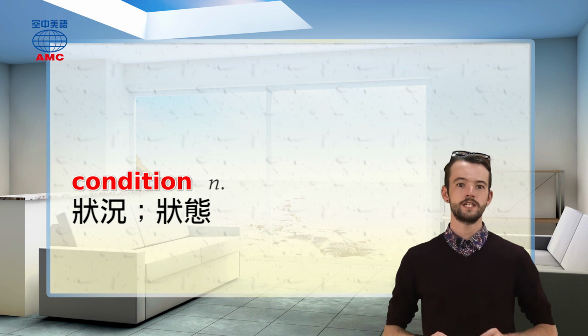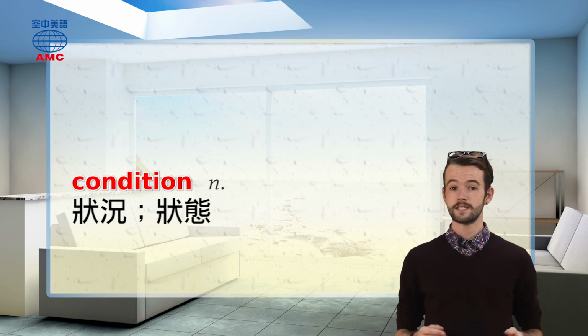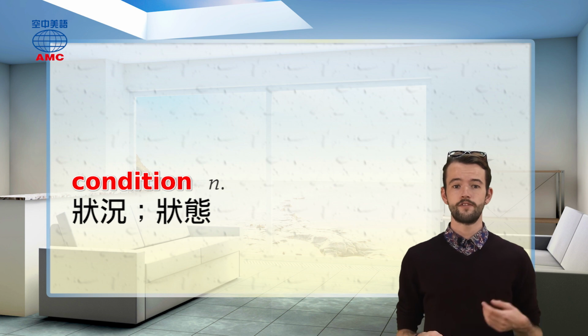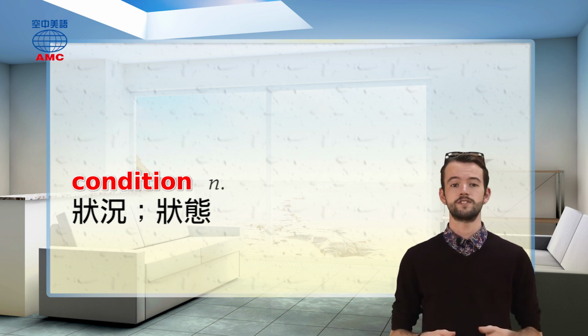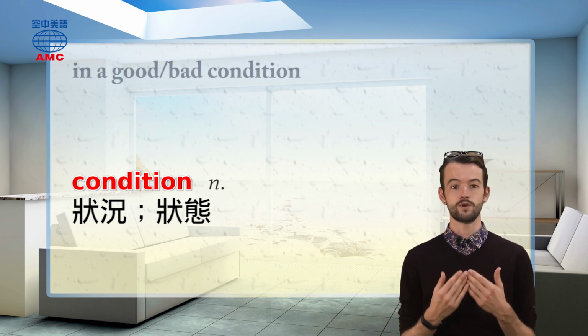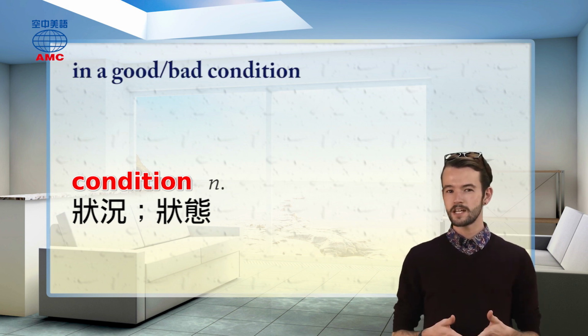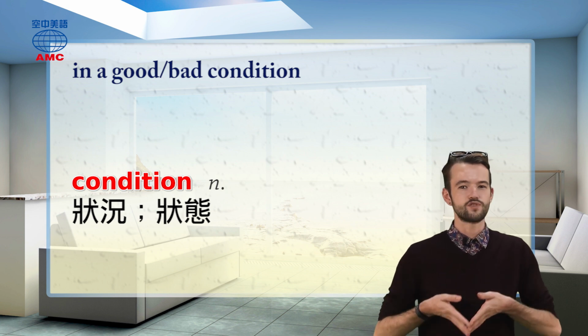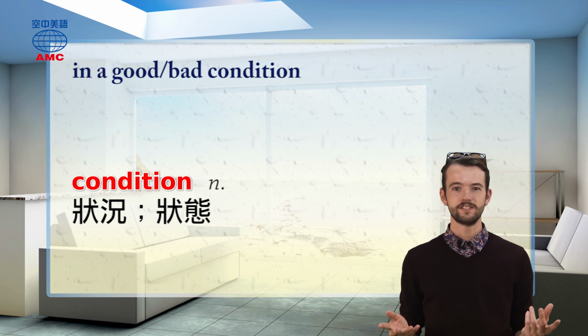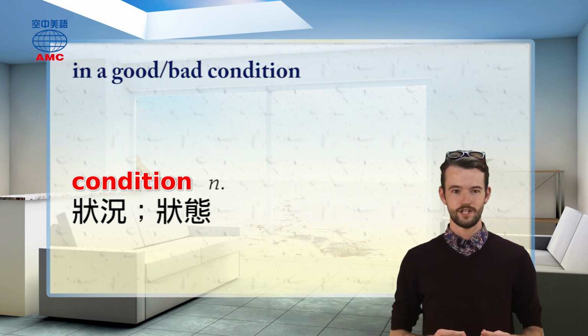Okay, so condition is a noun and it means the state that something is in. Normally that means how good or bad something is. So for example, picture 2 cars. The first car is brand new and has just come out of the factory and has that new car smell. It's in a very good state, so we can say that it is in a good condition. The second car, meanwhile, is old, it's rusty, it breaks down all the time, and it's covered in scratches. That car is in a bad condition.